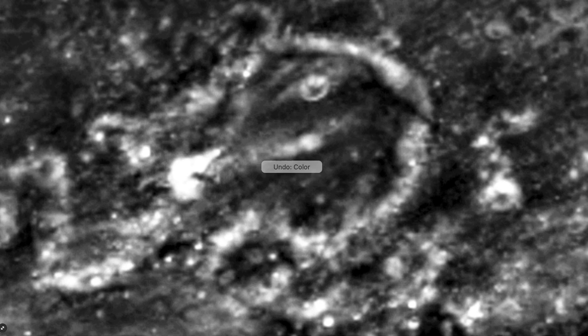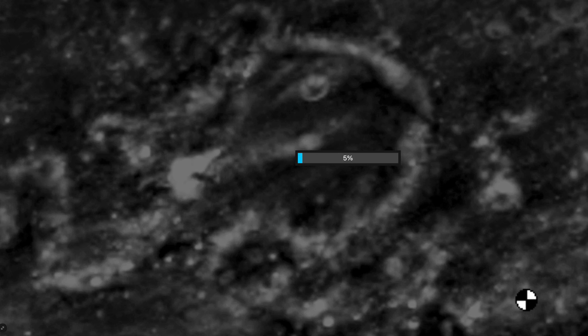Now let's undo that lighting process. I want to see this black craft in all its glory. Like I said, it's a 400 megabyte photo. So I apologize, but this is the first time I've ever gone through this photo.